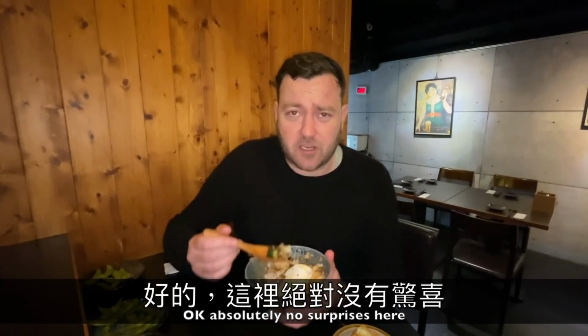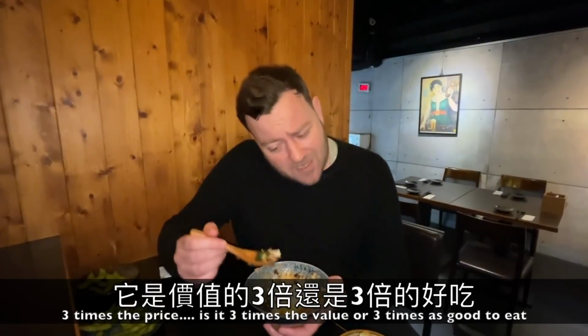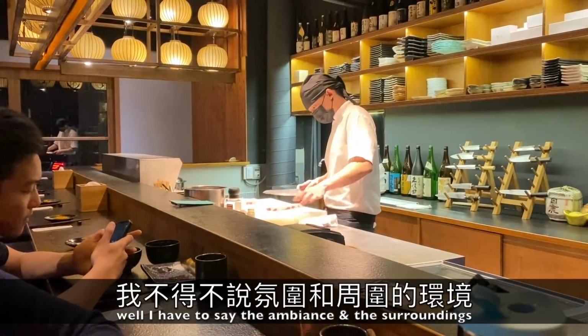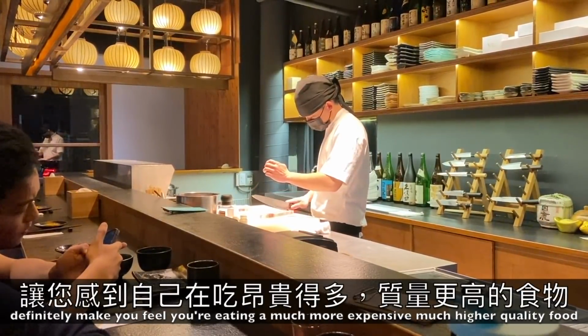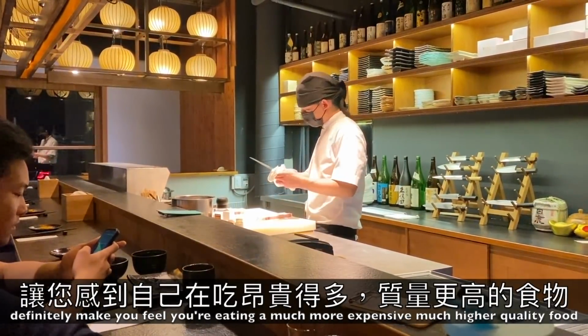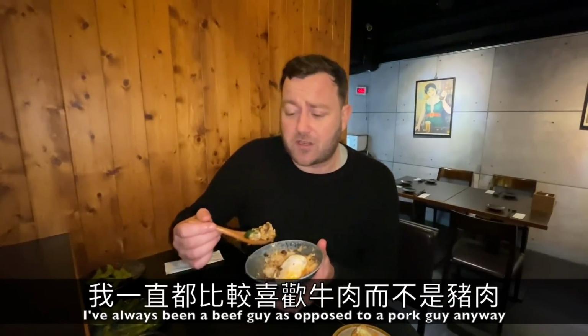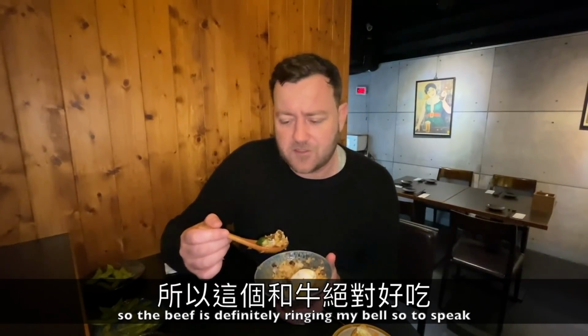Okay, absolutely no surprises here. 3 times the price. Is it 3 times the value or 3 times as good to eat? Well, I have to say that the ambiance and the surroundings definitely make you feel like you're eating a much more expensive, much more high quality food. I've always been a beef guy as opposed to a pork guy anyway, so the beef definitely is ringing my bell, so to speak.